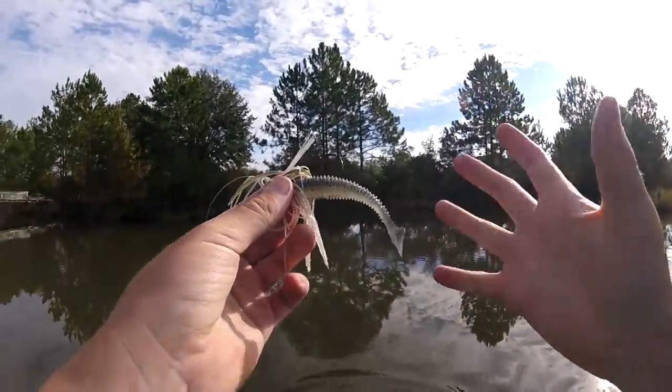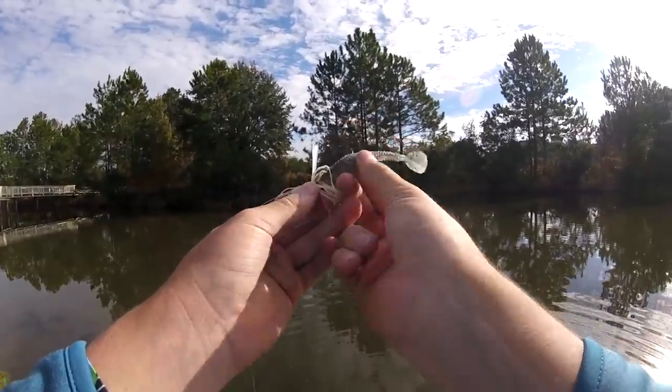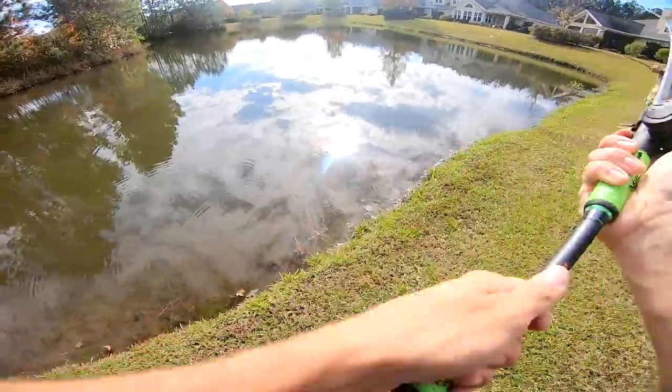One of my favorite things about the swim jig, guys, is that you got two actions on here. Instead of just throwing a swim bait on a jig head where all you have is this tail wagging action, you also have this skirt on here. Just makes it look more realistic.